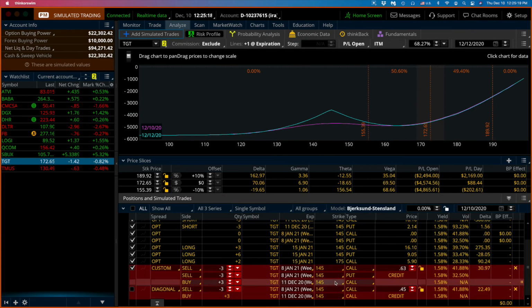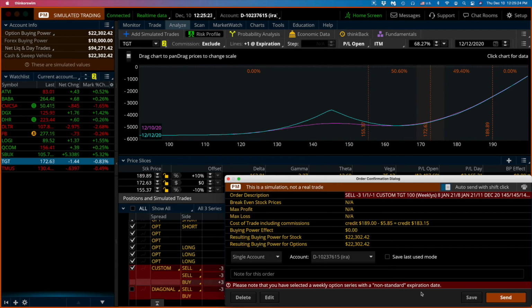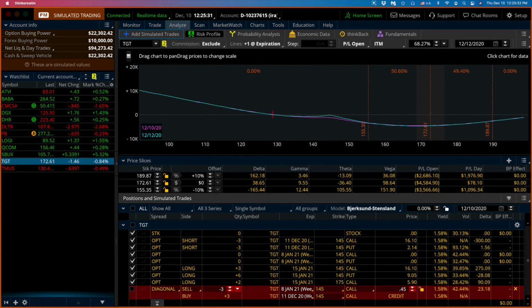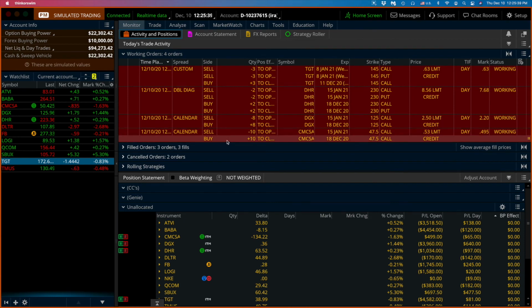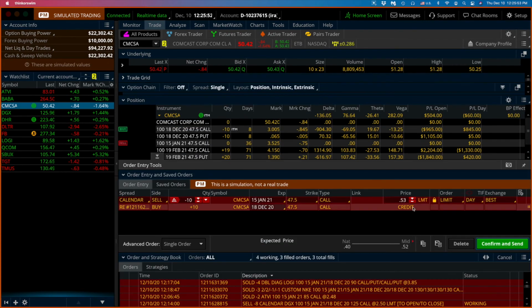So let's go and let's try this first. The 3-legged rollover. And I get $189. That's no big deal, but this is what we do. All right. Let's go back, and from the bottom here, I'm going to change my trades until they get filled. So 53 cents, 52 is what is in the markets right now. So let's cancel, replace, and reduce that somewhere in the middle there.